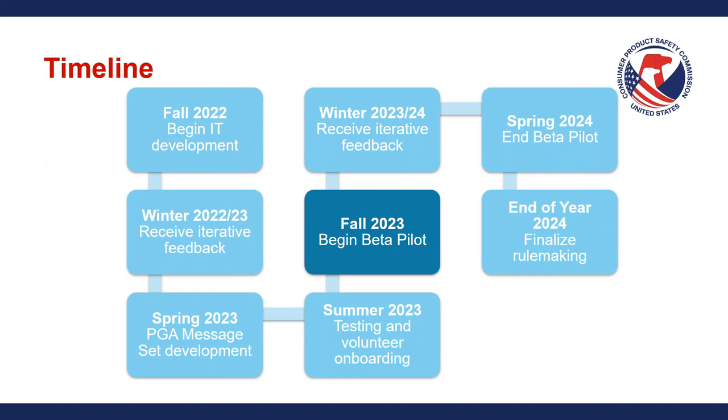So for the fall, starting this October, we would begin the beta pilot, and we'll run for 6 months until the spring of 2024. At that point, we will finalize the pilot. E-filing will become a voluntary process, and we will ask for feedback and comments on our rule, which we will finalize at the end of 24. So by that point, e-filing will become a requirement. As you can see, there's still plenty of time, and we'll have plenty of resources to help every importer onboard into the e-filing system and teach them how to file electronically.